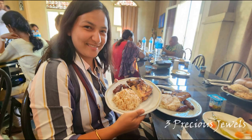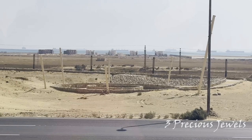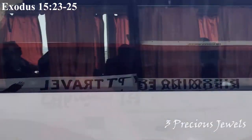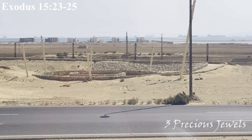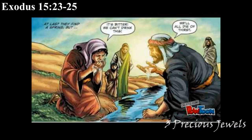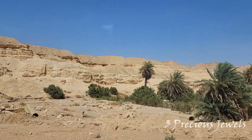So after lunch, now we are heading to a Suez Canal. On the way, we saw this place. Our tour guide said that this is Mara. In the Bible, we see that when the Israelites came to Mara, they could not drink its water because it was bitter. So this is the place where they saw another miracle. The name Mara means bitterness.